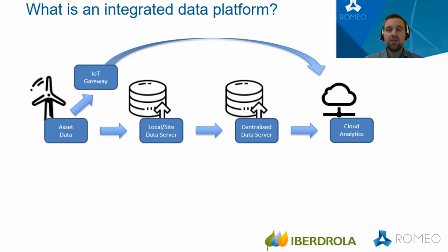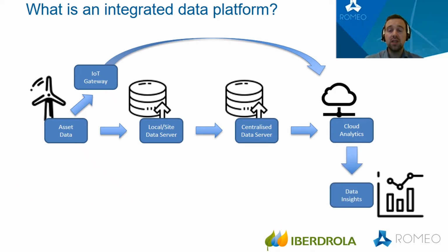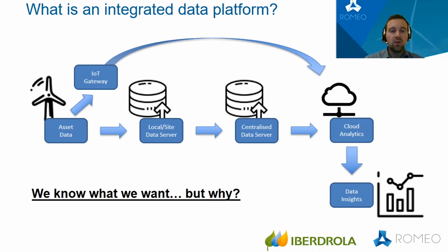But then we also have to consider that possibly we can bypass that infrastructure by using more modern technologies like the IoT. And then, of course, this analytics then has to be pushed out in terms of data insights so that we have usable results to benefit our assets. So we know what we want in terms of an integrated data platform, but why?